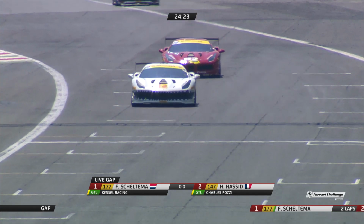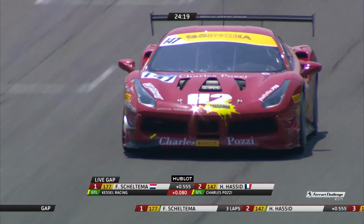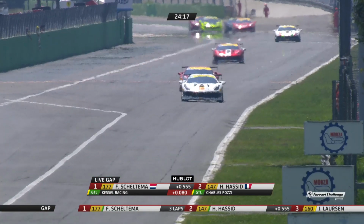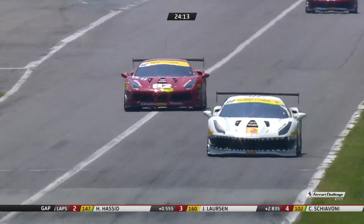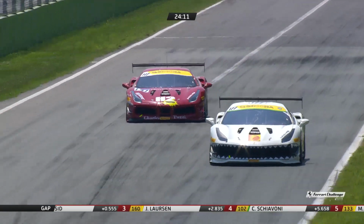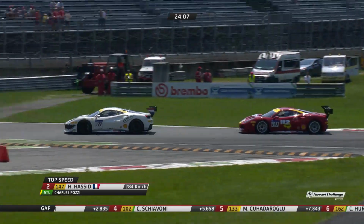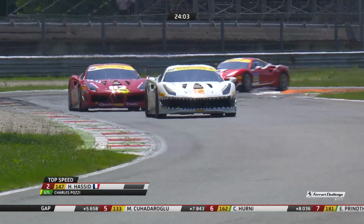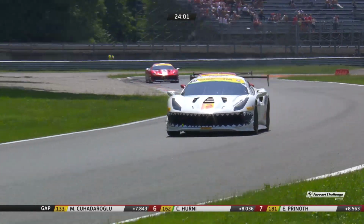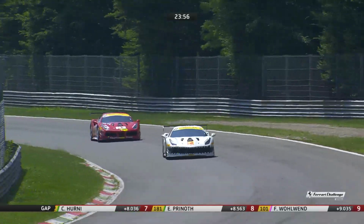Yeah, and you look at the power of these cars down the straight. One make series, absolutely great. There's going to be no engine gains, no difference in straight line speed. So as long as Fons can make good exits from the corners, like Parabolica, for example, he knows he'll be fine into the first corner, into the first chicane. 284 kilometres per hour through the speed trap then for Henry Hassid, who is running in P2 and chasing down our race leader, who is the Kessel driver von Skeltermaar.